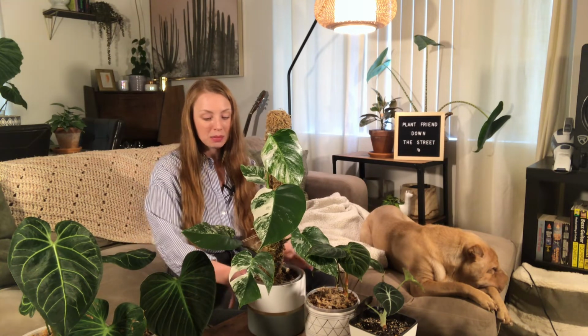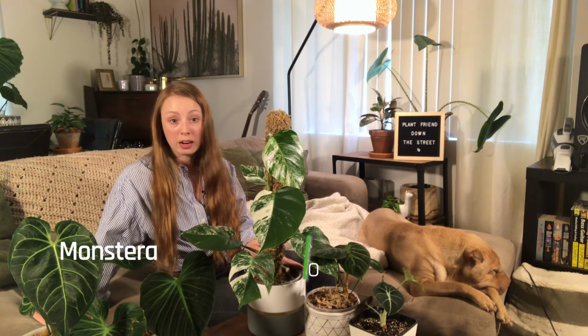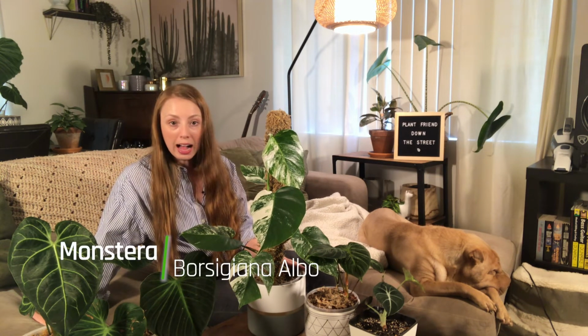Okay. So the next plant that I just haven't been able to keep my eyes off of lately, and is undoubtedly one of my favorites for spring. I mean, honestly, this plant is my favorite every day, every season. It is stunning. Clearly, it's easy to tell why I'm so obsessed, but this is my Monstera Borsigiana albo variegata.